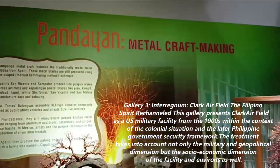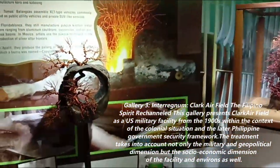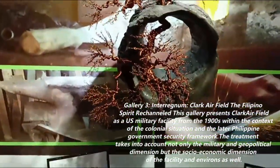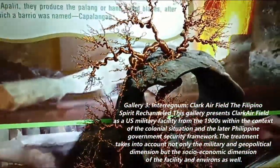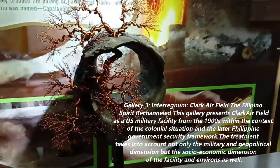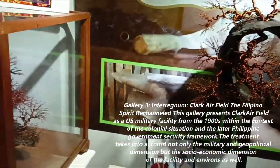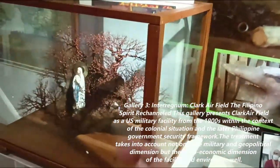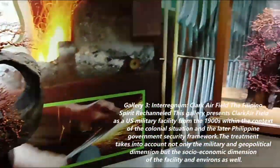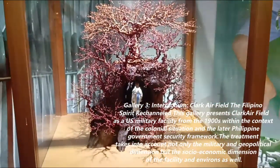This area is Pandayan metal craft making. So more on copper, guys. Ang ganda, para siyang tree na kung pumupunta kayo ng mga cliff sa dagat, ang kita mo ganitong style na tree. Kasi sa amin marami eh. Yan, tingnan nyo guys, super nice. Ang ganda ng pagkagawa, no?